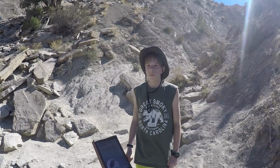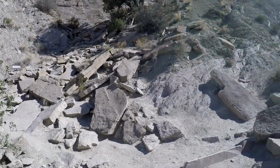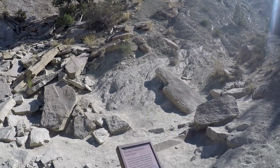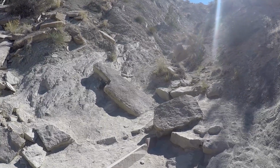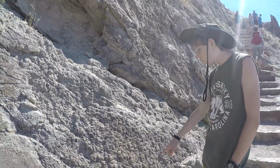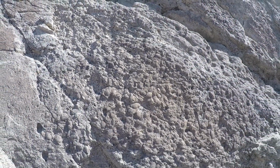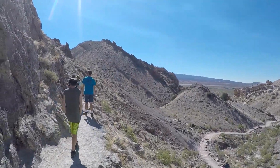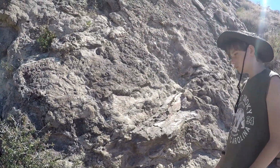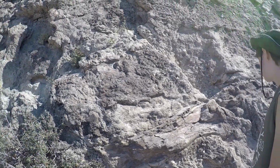This is the Stump Formation. Lots of marine fossils. So we'll find belemnite, ammonite, snail, ichthyosaur, and clam fossils, basically. Here's a whole group of clams. Definitely a big old bone there, huh? Yeah, 'cause there's some there.